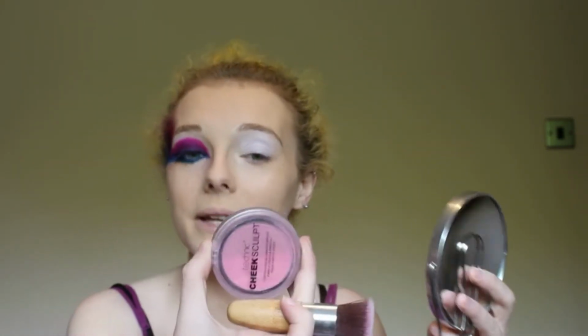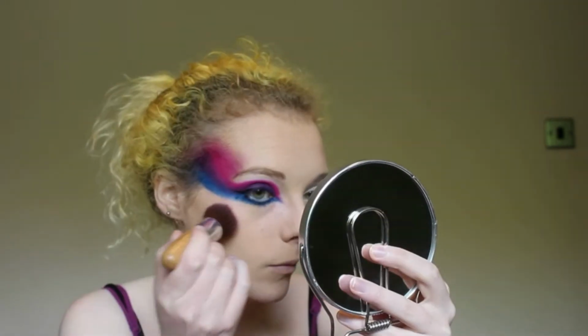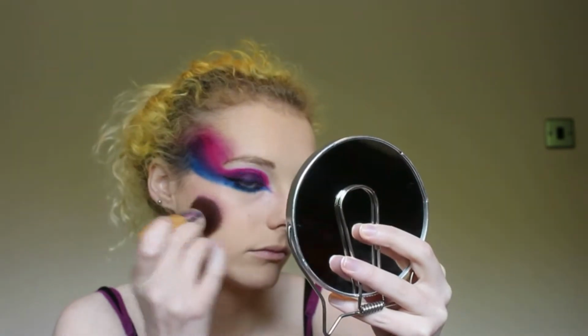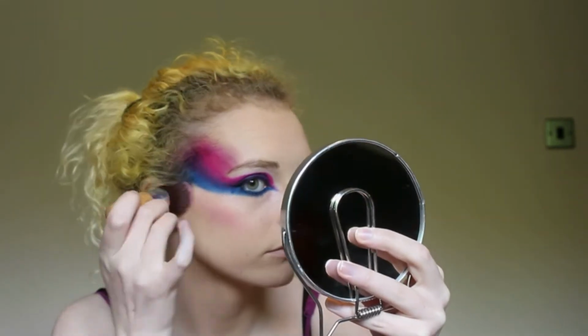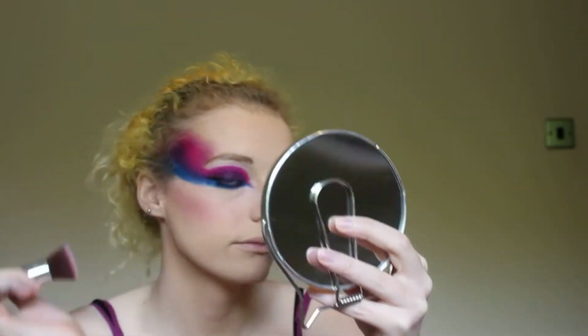I'm also going to use some blusher, which is the Technique Cheek Sculpt, which I've had for, again, ages. So we're going to do a bit of that. This is the Rimmel London Professional Eyebrow Pencil. It's one that I've used for many years because I like the colour of it. It is in 002 Hazel.